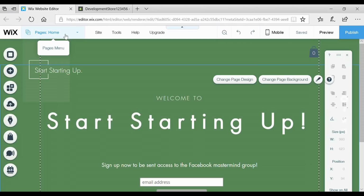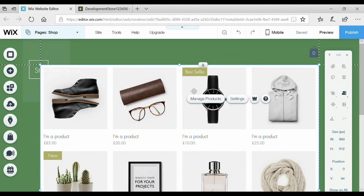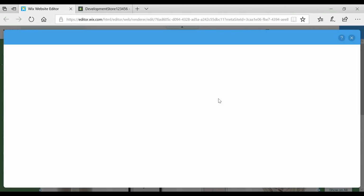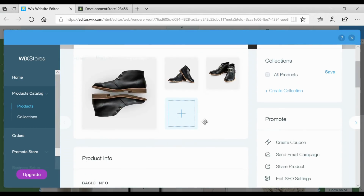But let's have a look at the product area of the online stores for both Wix and Shopify. So let's jump over to the product page on my Wix store. And we can see here that Wix has got my product list up and running on the store page. And if I click on manage products, it will take me to the product manager page, and I can go in and edit things like the product image. I can add it to a specific collection on my website. So this would be maybe under shoes.